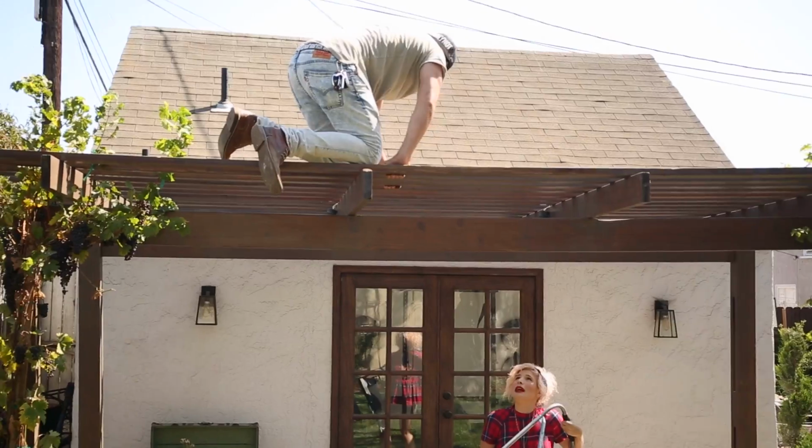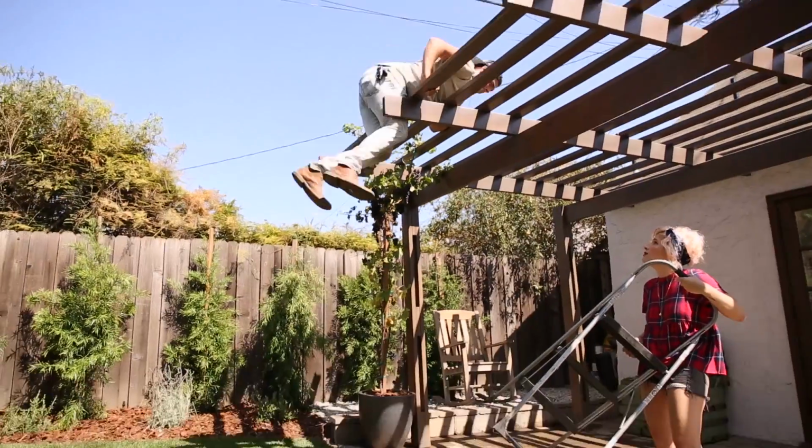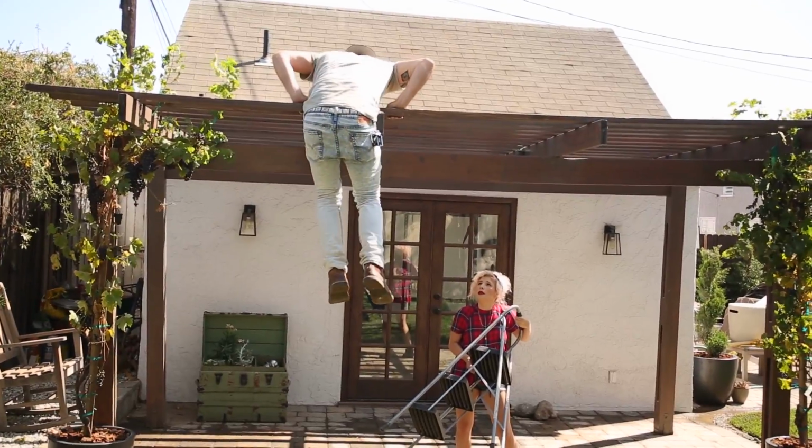I tease him and he teases me, but obviously I don't want him to die. I don't want to have like a beautiful finished landscape and then have Joey go splat on the pergola floor. The schmal has returned with her steps, so we'll go back the other way. Joey, it can't handle a dismount. Oh my God, oh my God, oh my God.